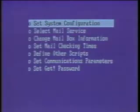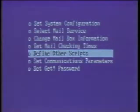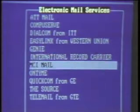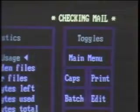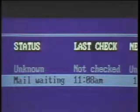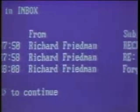You start this process by adding your identification codes and passwords to the predefined services that Get includes, popular networks like MCI Mail, The Source, EasyLink, and 7 others. Then you tell Get to call these services at specific times or periodically, like every 2 hours. Get dials the service, makes inquiries about pending messages, and signs off, leaving the results of each call in a file that you access by hitting 2 keys. You can then log into that file and pick up your mail.